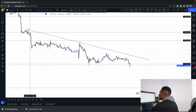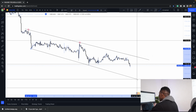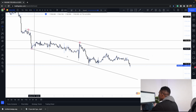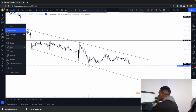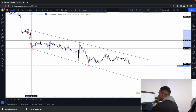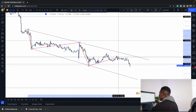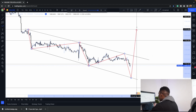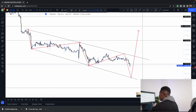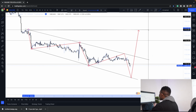So in drawing your descending channel, you need to just identify two touches, right? So I drew this one as well, right? So I connected this one here and then this one here. And according to descending channels, as easy as it is, you are going to be waiting for price to break out of that particular descending channel. So you're waiting for a push to the upside, and then you're going to be taking profits in and around this zone here, right? In and around this zone here.